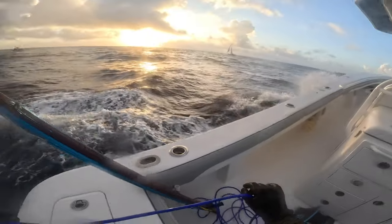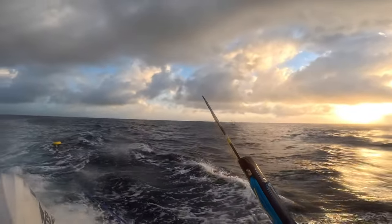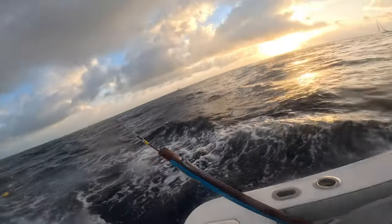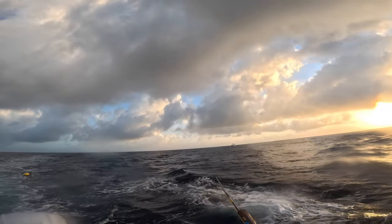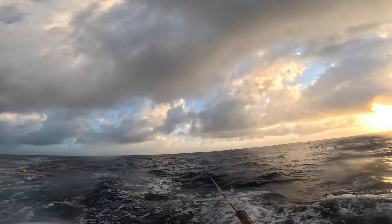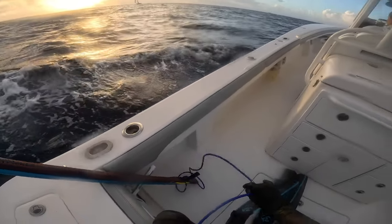So we made it out here at sunrise, started to put the floats out, got the guns loaded, and we're about ready to hop in the water. We actually did a couple drifts and didn't see any Wahoo, but fortunately on our third drift we saw a nice pack of Wahoo, so I'm just going to be quiet right now and let you guys enjoy the rest of the video.